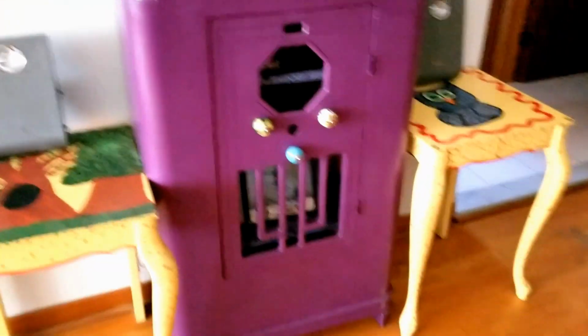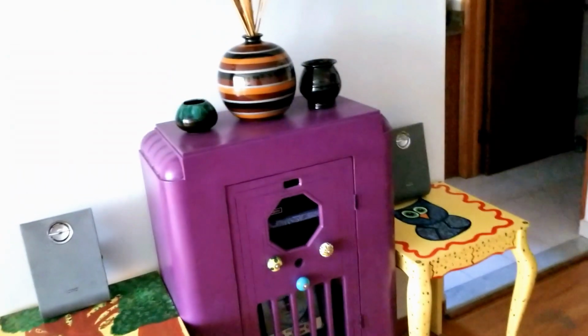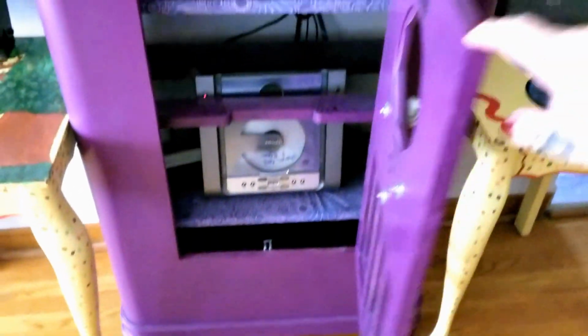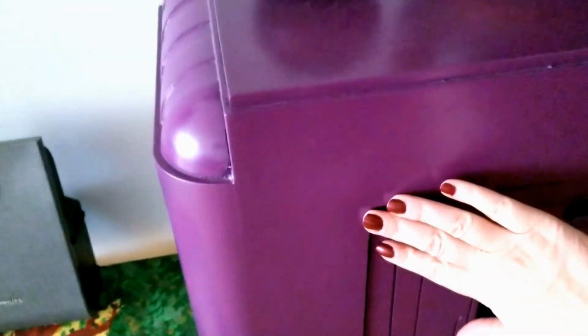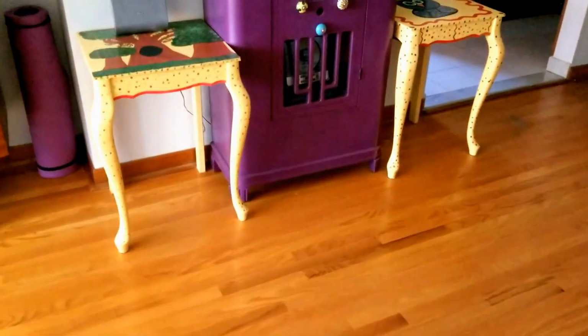Here is the vintage radio that, again, is another trash to treasure find. And you can just open the door here. DVD player, stereo, everything fits in there nicely. And it's just a super unique little entertainment area that we have going on over there.